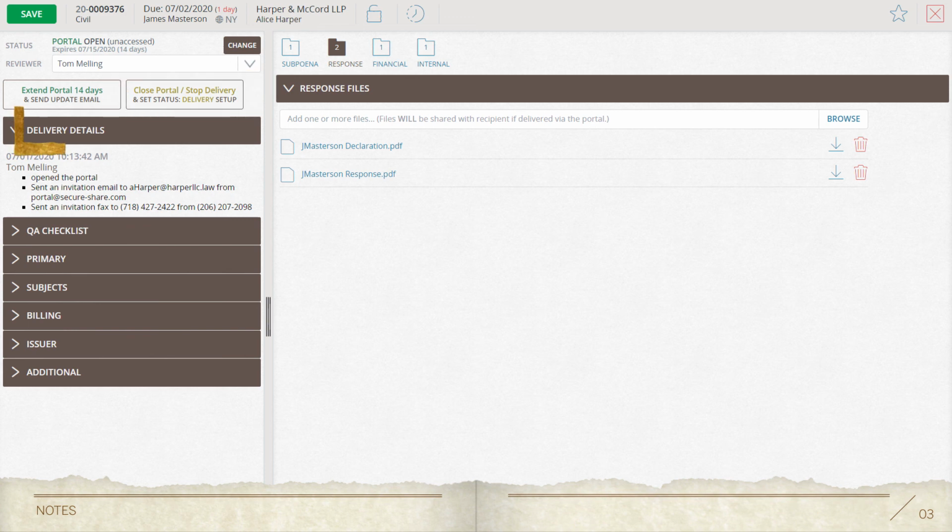The Delivery details section automatically shows the audit record of delivery, including when the email and fax were sent, when the portal was open, and when the documents were accessed. That's part of the complete audit history you saw in the last demo, which is fundamental to satisfying compliance requirements. For legal process teams, you can see how delivering your response electronically through Safari's Secure Share portal is intuitive, inexpensive, and incredibly simple. Now let's see what this looks like for the subpoena issuer.